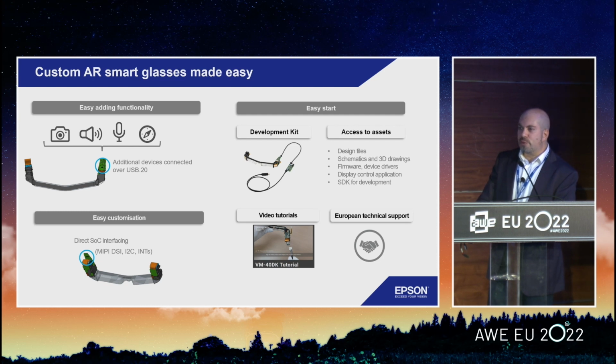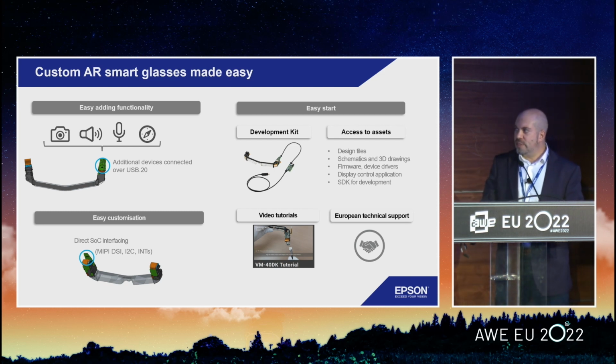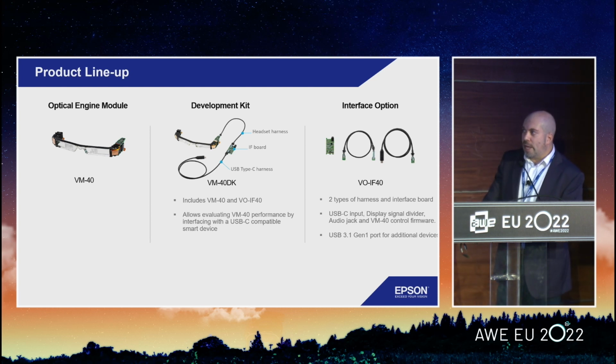And then we also provide all of the design material, the schematics, the drawings, the firmware, the SDK for your software development. We have video tutorials, and we also have human technical support based in Paris. So we work with a potential partner all the way from the start to help them with the development. So this is the overview of the products that I've just mentioned. Basically, we have the optical engine module, and we have the interface option, which includes the interface board and the cables, and the development kit, which includes everything.